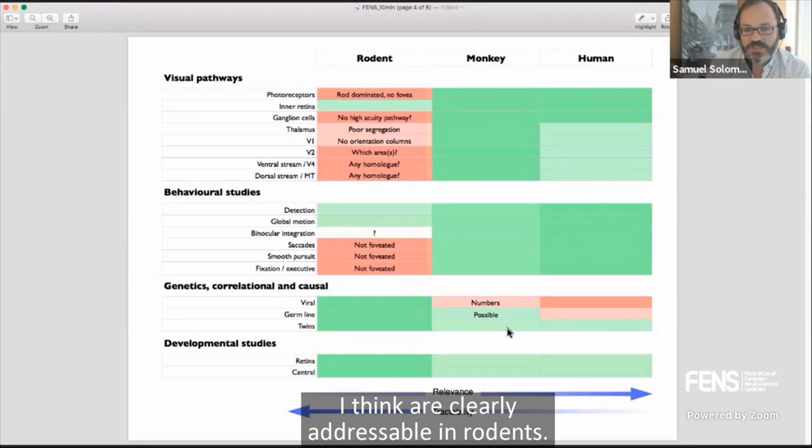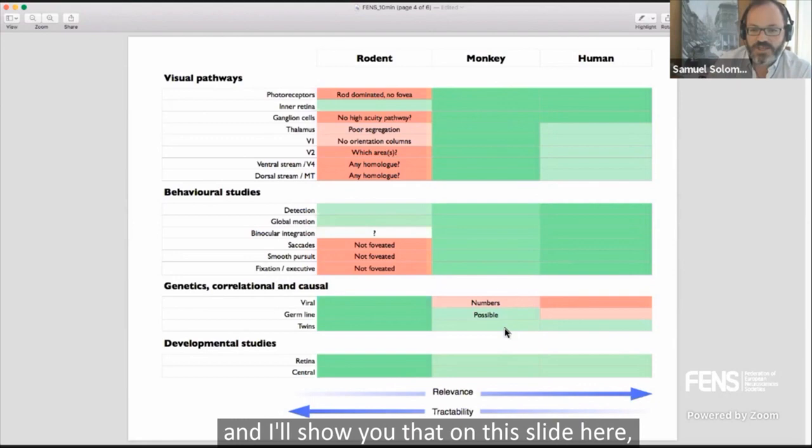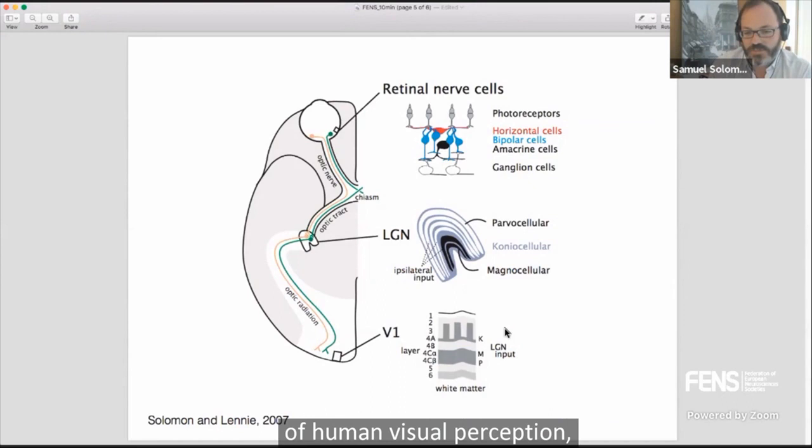But if we agree that the very particular structure of the primate visual pathway, and I'll show that in this slide here, is actually important for understanding the very particular structure of human visual perception, it's very hard to understand how we are going to be able to study rodents to understand that. So this slide summarizes about 40 years of work in primates, including humans.